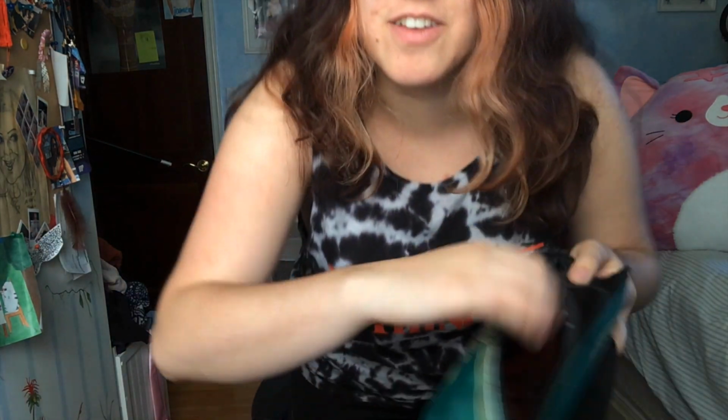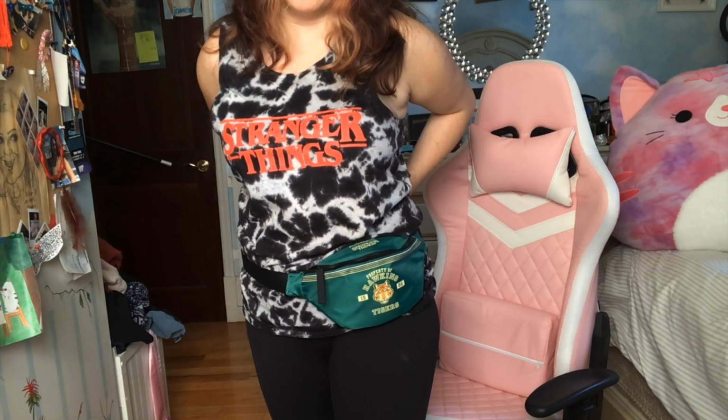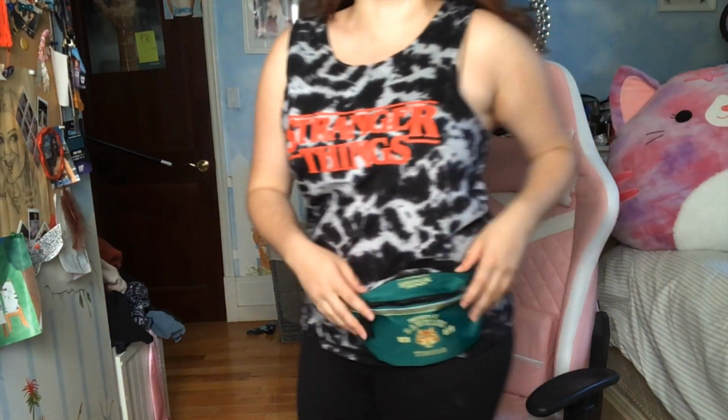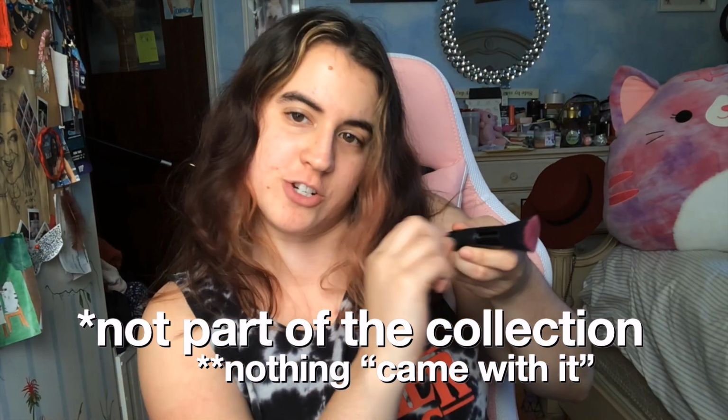Okay, look inside the fanny pack. It's the upside down. Capitalism and advertising makes a sucker out of me once again. But I mean, look how cute that is. I'm happy with it. Let's see if the makeup's good. This is not the brush that came with it. The brush that came with it was a lot cuter. It had like Stranger Things on the side. It was the fluffiest brush I've ever felt, but it was also $60. So no. Ooh, it's like Will's drawings on the inside.